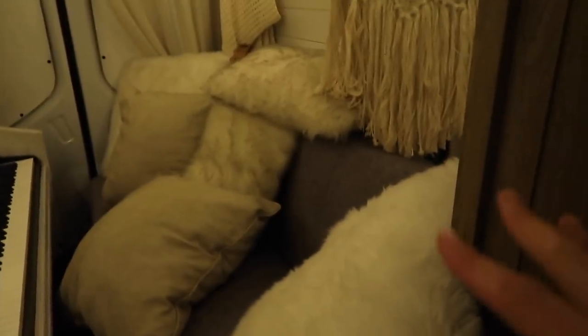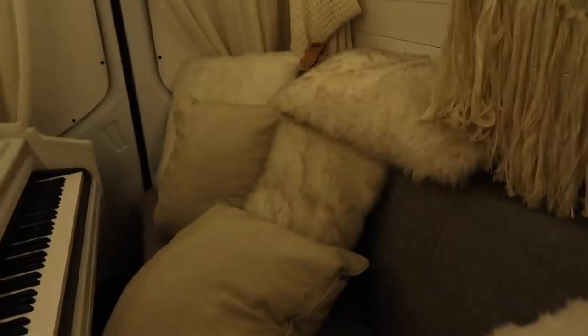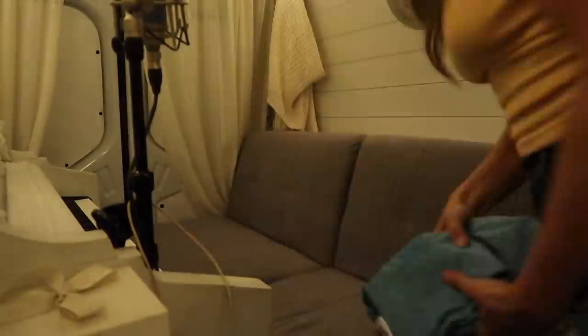But turning this into a bed is kind of difficult. There's not much room right here. I have to pull this out, and usually it's easier to open the doors first, but I'm gonna try and do it stealthy and just do it from inside the van, so. Kind of hot in here actually tonight, so I think I'm just gonna do one blanket. And this is where I store all my blankets, up here, so I can just pull them down if I need them. Super easy.